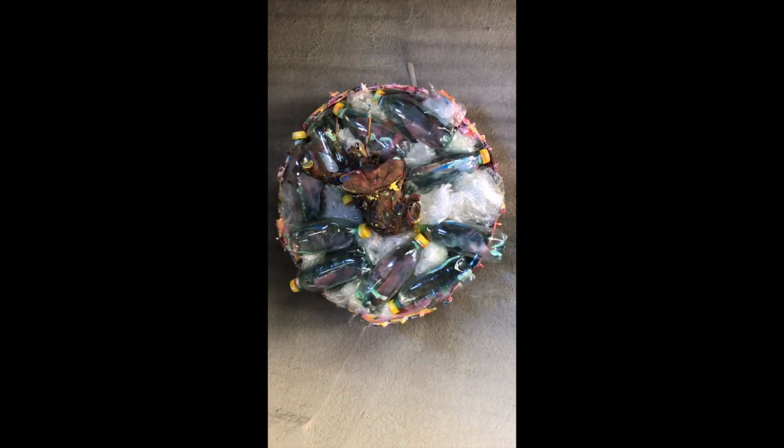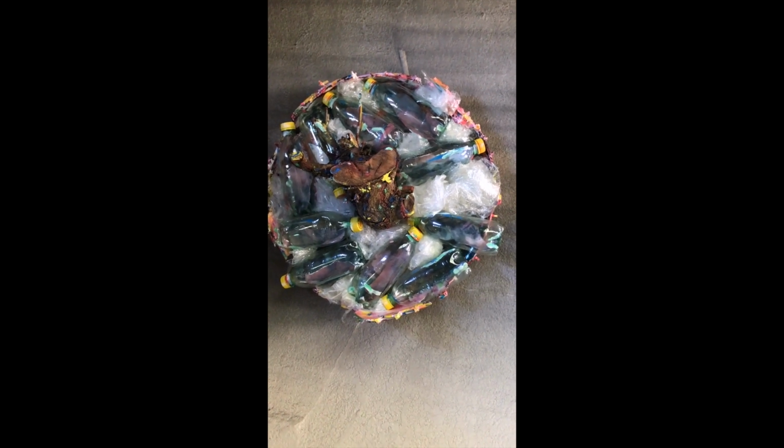And this one, more recent, which I call Cycle, because the base for it was something I found, I think it's a basket for the inside of a washing machine. So I filled it with bottles and this really beautiful little tree stump that I found. And I've applied paint with different strategies to enhance the color and so forth. And that's the show. 7 pieces.